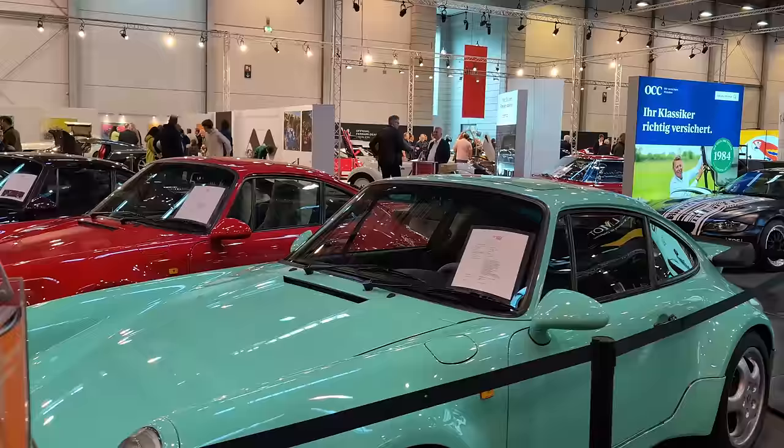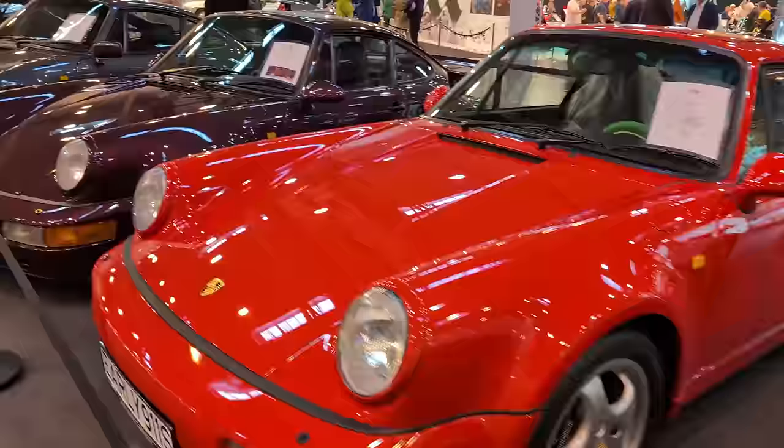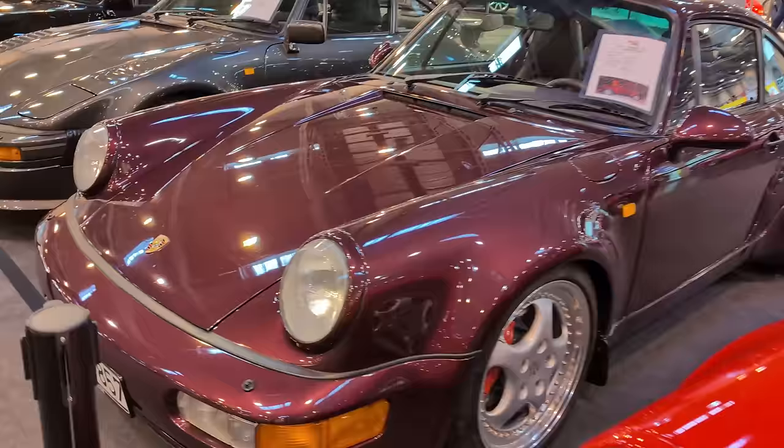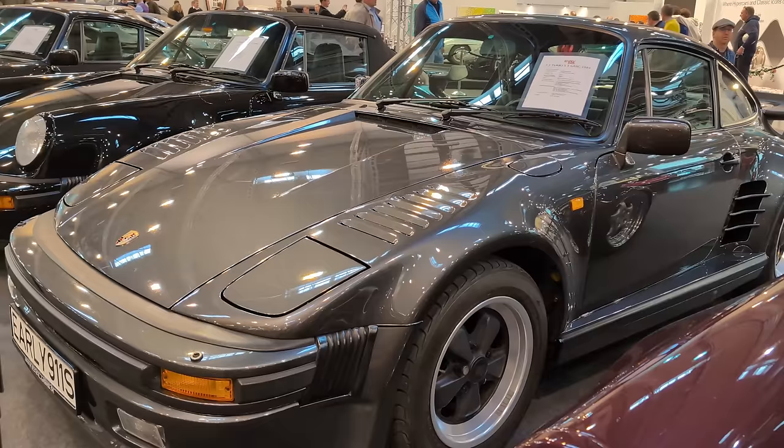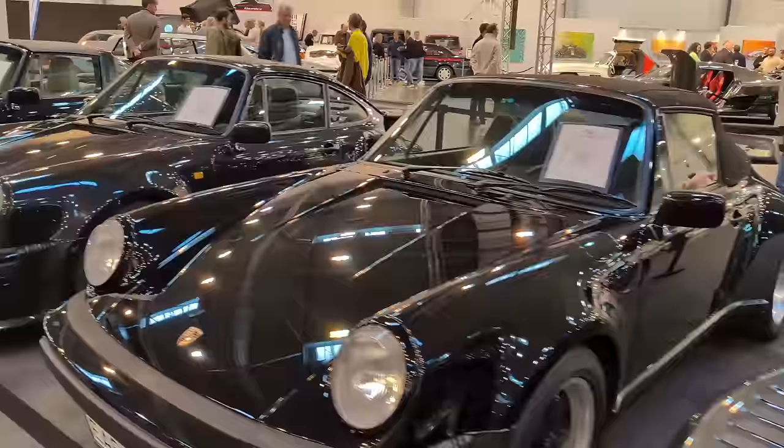An X33 Turbo 3.3 in mint color, 965 Porsche. Another 965 Turbo 3.3 new wagon with 570 kilometers from new. This is just another show car, 964 Turbo, number one show car, and a really cool metallic purple. We have a slant nose here, 3.3 Turbo S 5-speed from 1989. We have a 3.3 Turbo Cabriolet 5-speed. The Turbo Cabriolets were so rare, so expensive in their day.